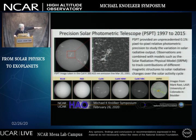And you can see the different types of observations acquired by PSPT. There's blue and red continuum in the photosphere, as well as the calcium line, both in the wing and core. And then the data were used with a model such as the solar radiation physical model, which is also developed in part by Juan Fontenla, who played a large role here. What that did, on the far right, is identify the different magnetic structures like quiet sun, plage, sunspots, and then track the variability in the radiative output as a function of magnetic structure and solar cycle. So these were very important observations.